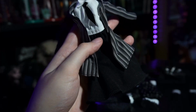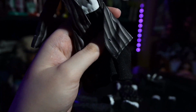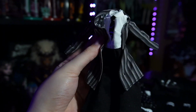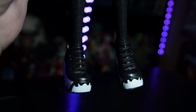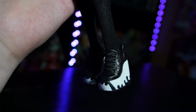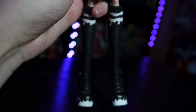Very nice. For Wednesday's base doll, these are technically two separate pieces, but they are attached with this little plastic tie here, which I'm going to leave on so the jacket holds its shape around the dress when it's on the doll. So yeah. Okay, let me just start off with, I don't know if these shoes suck, these socks suck, or if I just suck, because I, for the life of me, cannot get these shoes on over her heels without feeling like I'm about to break her knees.